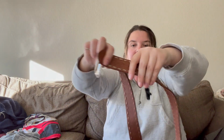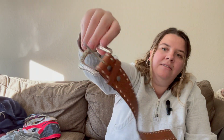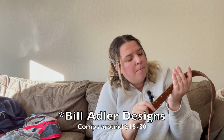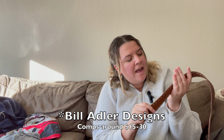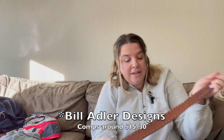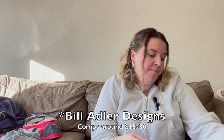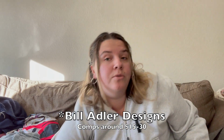Here's that other belt. I didn't comp this, but I liked the way it looked. It's like embossed. The metal doesn't feel great, but it is like Western vibes. And it did say it was genuine leather, a size extra large. And the brand is Bill Adler Design. Don't know. But I thought based on style that might sell. And it's an extra large, which I didn't realize, which is again a great size.